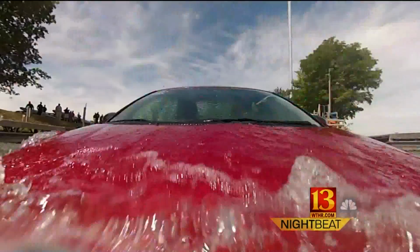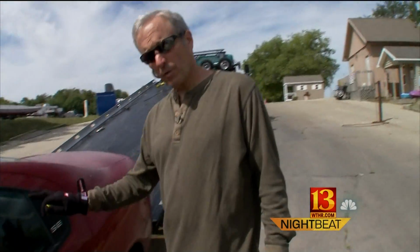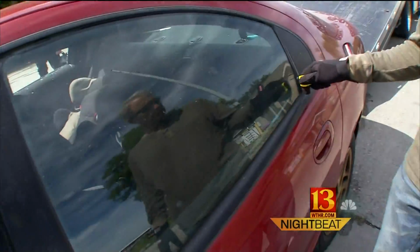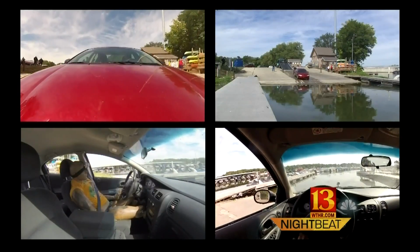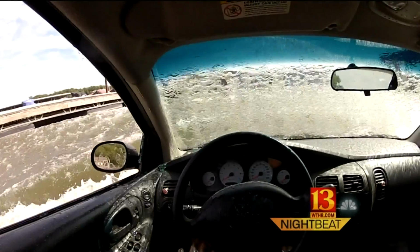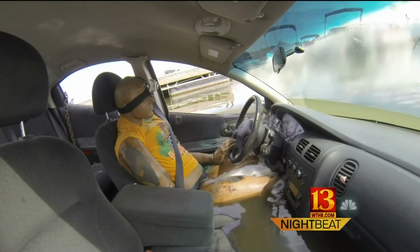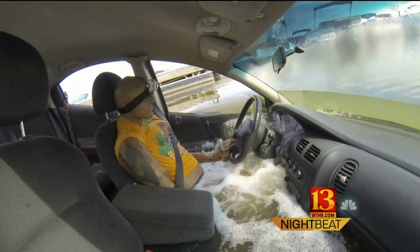Once you lower the windows, experts say you've got to be ready to move. It takes about 4.5 minutes for the average car to sink with the windows up. But we want to see how fast it sinks with the windows down. So this time, we're going to break out the windows to give you a look. Same cameras, same view, with a much quicker result. In this case, the car sinks in about half the time.